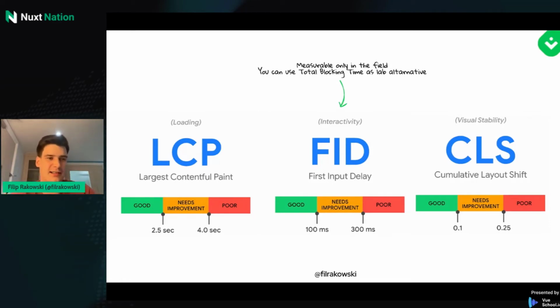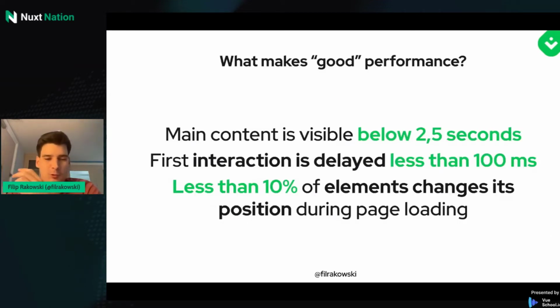If you look at those 3 metrics, largest contentful paint, first input delay, and cumulative layout shift, and the values that we are aiming for, we can conclude that a fast website is a website where the main content is visible in under 2.5 seconds. The first interaction of a user is delayed less than 100 milliseconds. And 100 milliseconds is like a psychological threshold for noticing any delay, so anything below 100 milliseconds is perceived as instant. And then less than 10% of elements on the website change their position during page loading. You probably saw a lot of websites where even the whole content is changing.